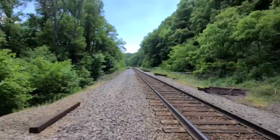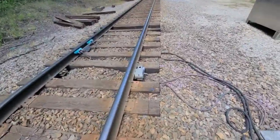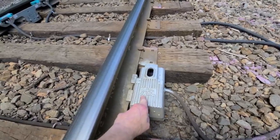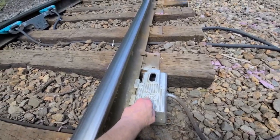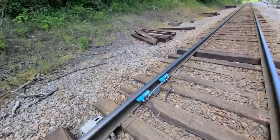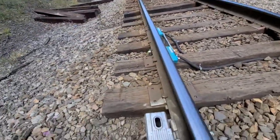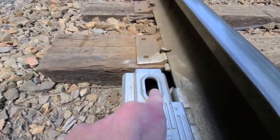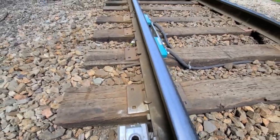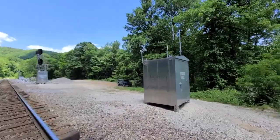Now, there's also a temperature measure right here. It measures the temperature of the axles as the train rolls over. And if it's too hot, they know they got brakes dragging. Got the other temperature detector and infrared. It's reading the temperature as the wheels go over. And the same thing with that. If it's too hot or there's something wrong, it sends a signal out to one of these boxes over here.